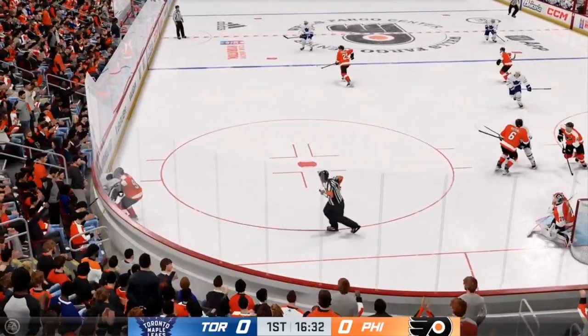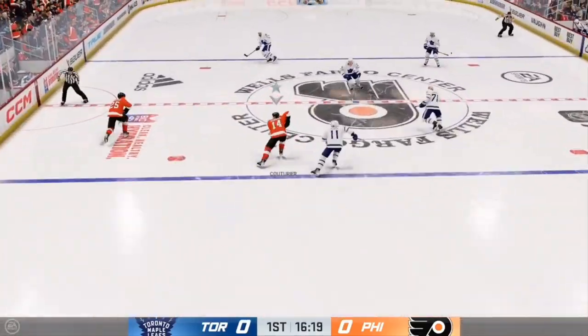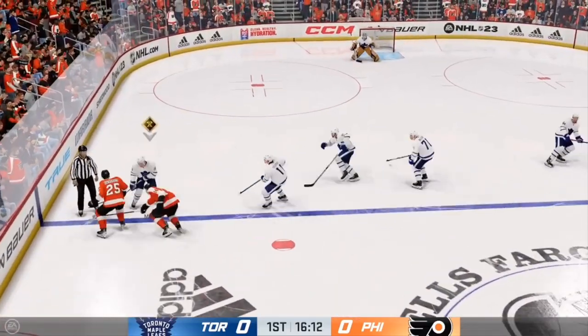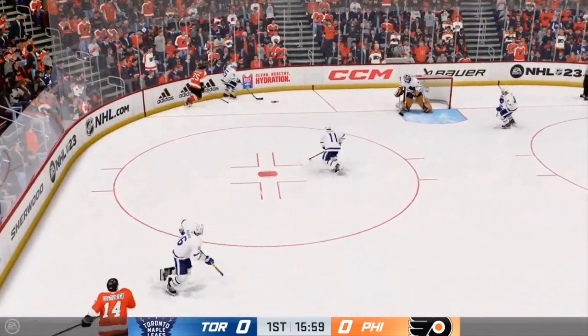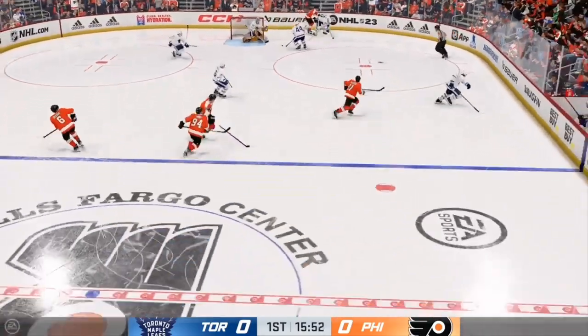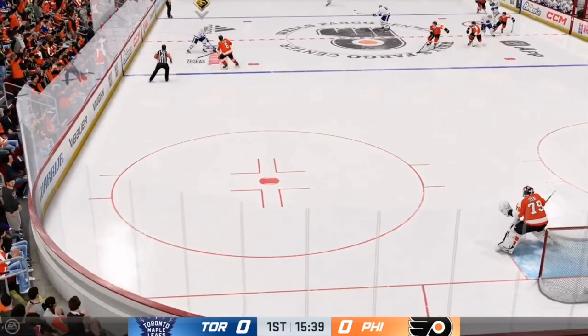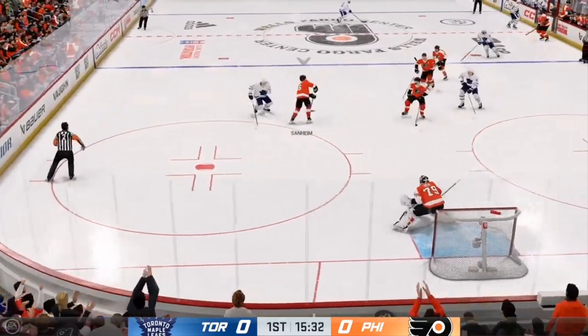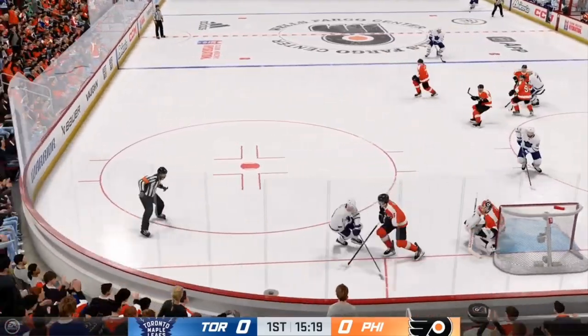And that goes off a body and a ride. Philadelphia's got a hold of it along the wall. Looking to set up offensively. Toronto's looking to break out of their own end. Stays with it. Takes the pass as he banks it off the wall. And that's broken up. Off target.